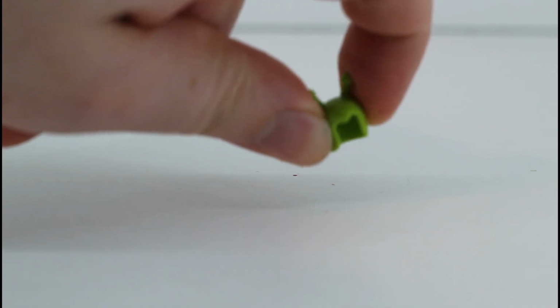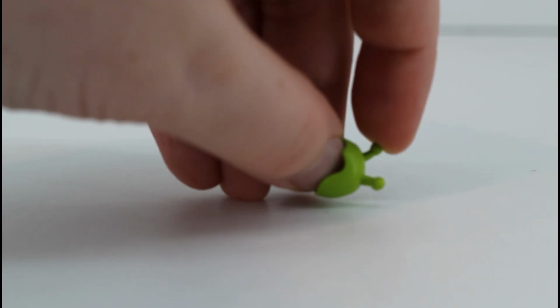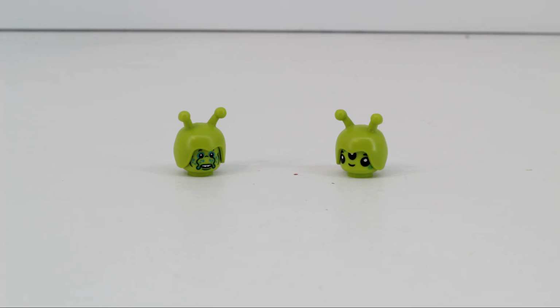The antenna cap is made of this soft rubbery material, so you don't have to worry about snapping the antennas off. And you can of course place the cap on the head to complete the look. Sadly, this cap doesn't work with the other alien head. The eye placements differ between them, and the cap was intended for heads with 2 eyes, not 3. So it partially covers the eyes on this head.